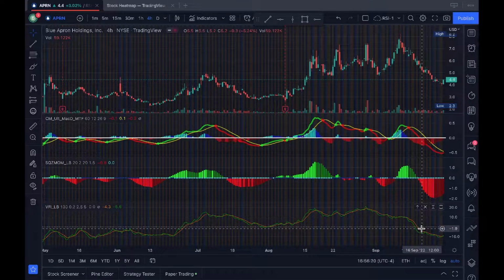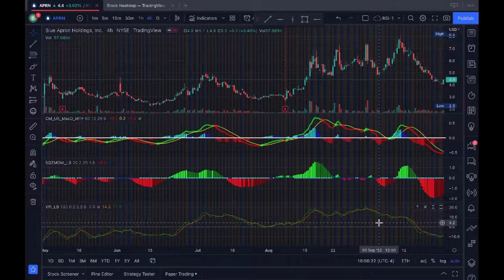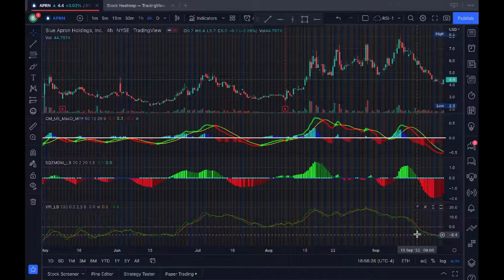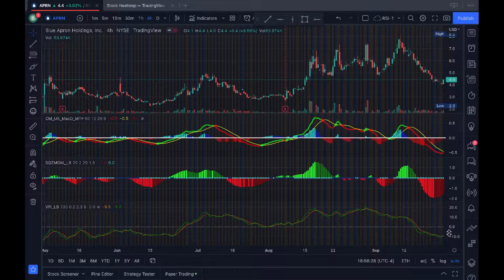And look at the volume indicator here. This is based on balance volume, as many of you know here. The green line tries to go above the red line. That tells you it's bullish here. That's why with Blue Apron, there is a bullishness here. You could also look at a shorter term chart here.